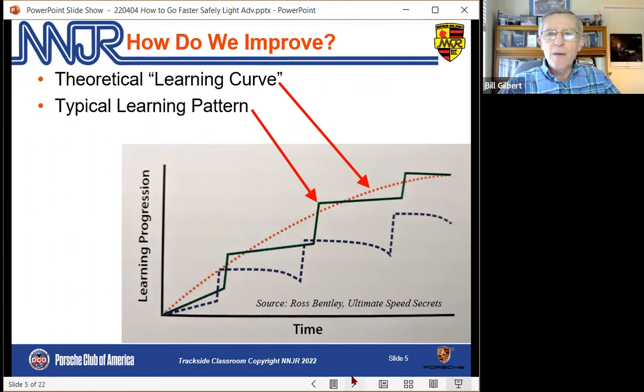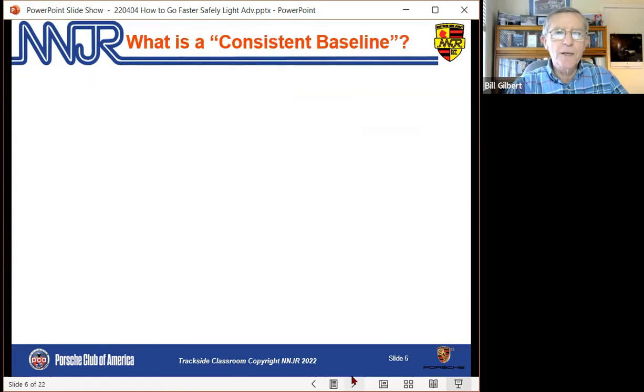Those steps are required almost because we do have to practice something that we do differently. We can't just automatically go out and go faster. We have to make a change in how we brake. We have to change our line through a corner. We have to do something. And then we have to get that built into our baseline. That's these flat parts of this step function. And of course, we want to avoid getting stuck on a plateau, kind of the blue lines here, where we do the same thing over and over again without getting better. But that's not our focus for today.